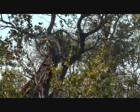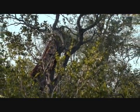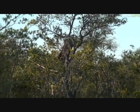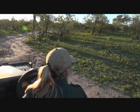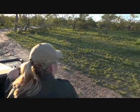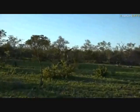But look what we found, a giraffe hiding away behind all the trees having a little munch. I'm going to go back a little bit because I suspect I don't want to move too much. Maybe I can roll back. No, not enough. Let's quickly move a little bit back so we can get a clearer view of its head. There we go. That's a little bit better.